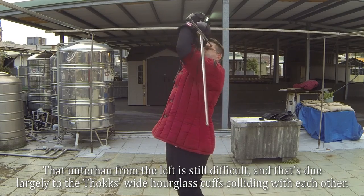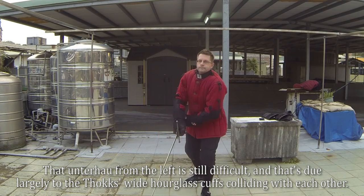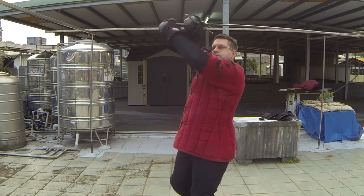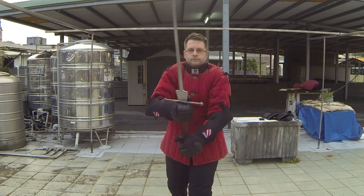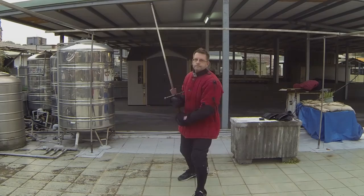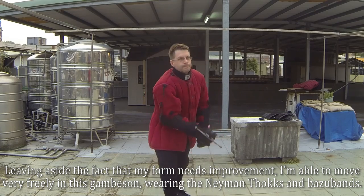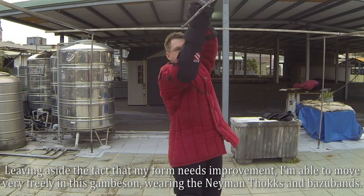That Unterhau from the left is still difficult, and that's due largely to the Thokks' wide hourglass cuffs colliding with each other. Leaving aside the fact that my form needs improvement, I'm able to move very freely in this gambeson wearing the Neyman Thokks and bazubands.